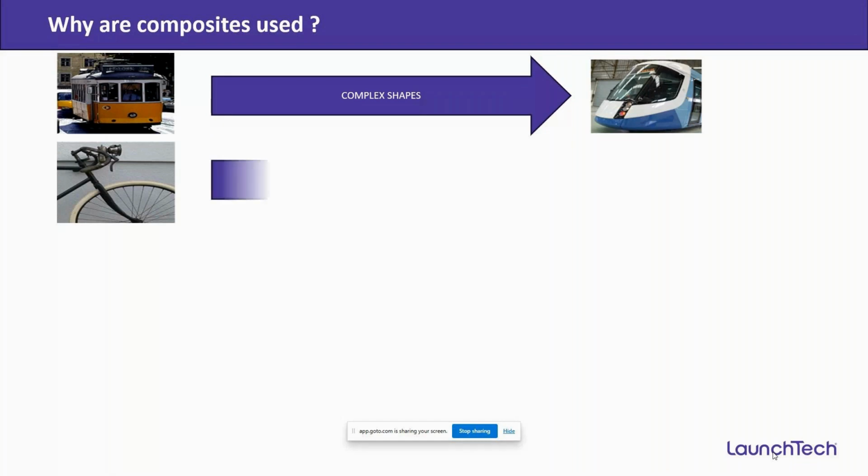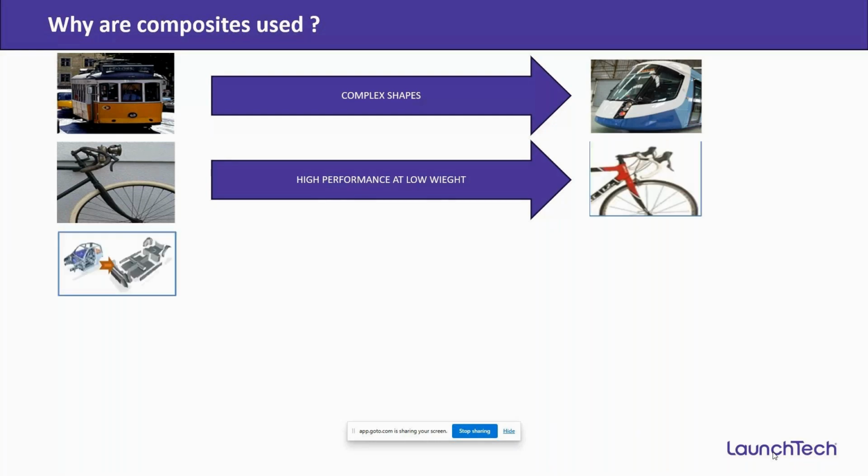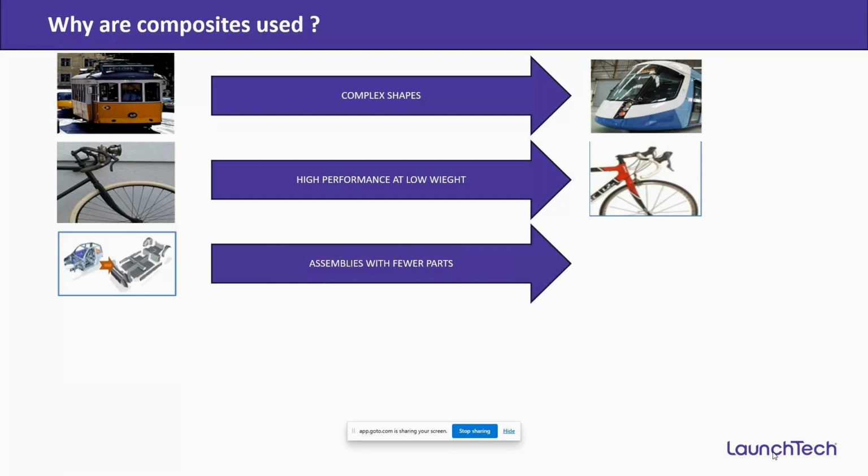The other advantage is that composite material gives you a better power to weight and strength to weight ratio, which helps you design stiffer, high performance entities and materials for the same application. That gives you a reduction in weight. The other, from a manufacturing point of view, is fewer assemblies, because you're making more bonded joints rather than having individual pieces stitched together with fasteners or adhesions.